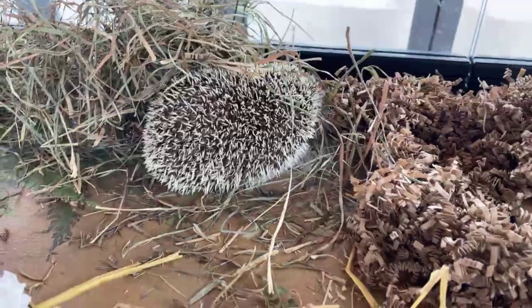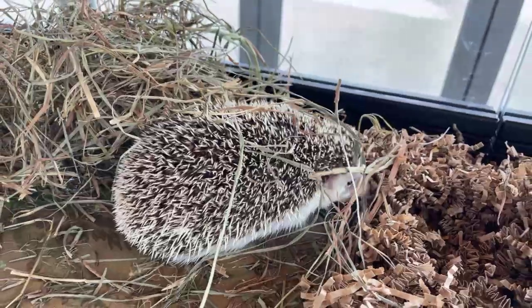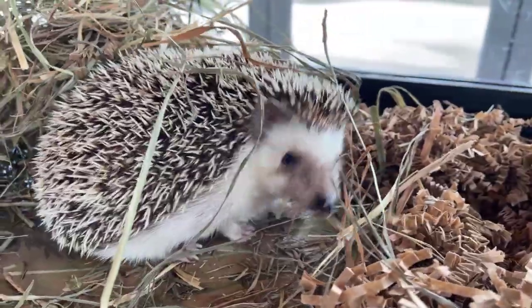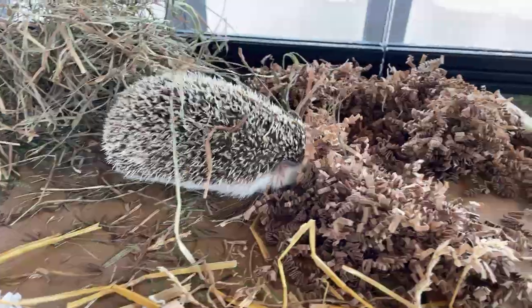What's her favorite thing to eat? She really likes her mealworms. I think those are some of her favorite for sure. I think she's eating one right there. She has a lot of teeth. She actually has 32 teeth. All hedgehogs have that dentition there.